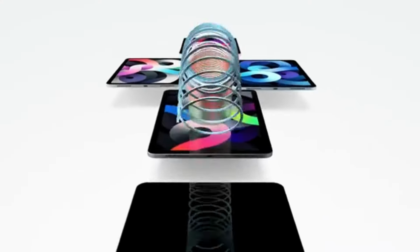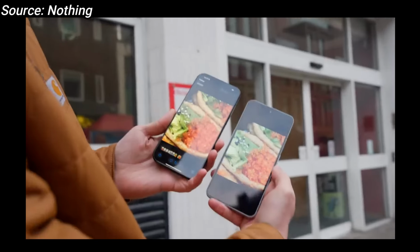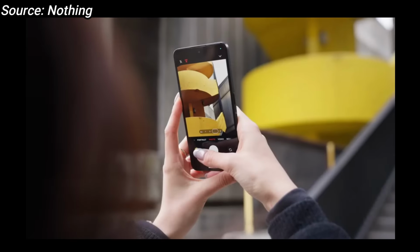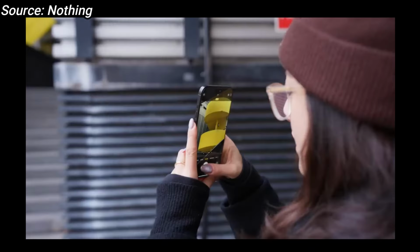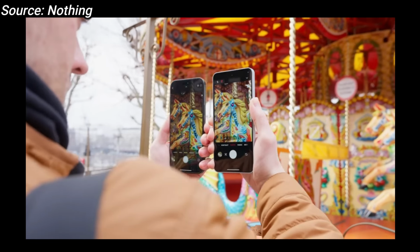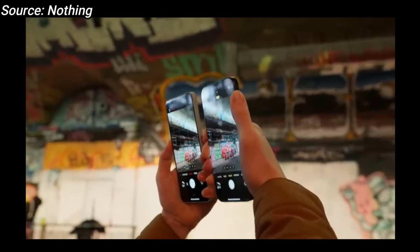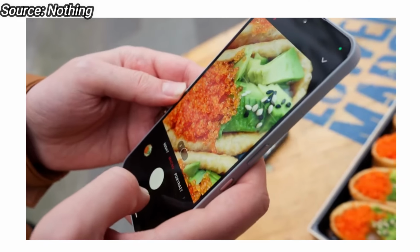Now, coming to the last part. Nothing has shared an intriguing hands-on live comparison between the Nothing Phone 3A and the iPhone 16 Pro Max video, hinting that its mid-range device can compete with Apple's flagship. The video showcases the capabilities of the Nothing Phone 3A camera system, suggesting a powerful camera system. Here, take a look.